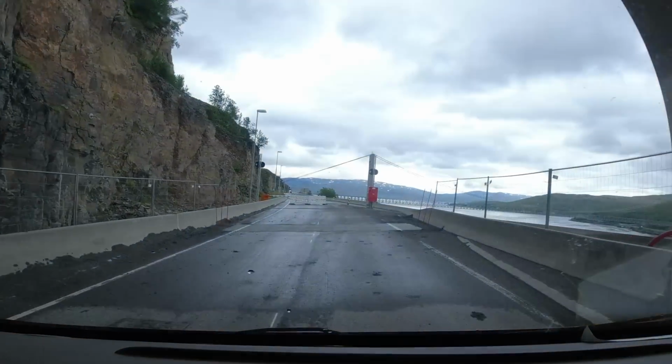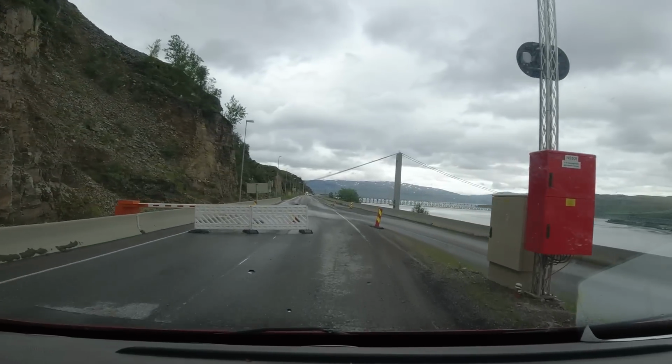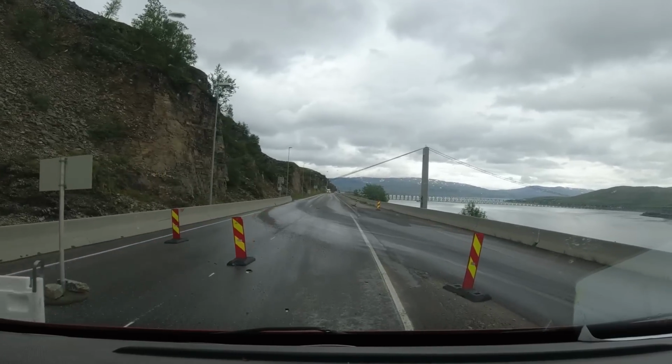Woo, daylight. So now we just need to close up everything.